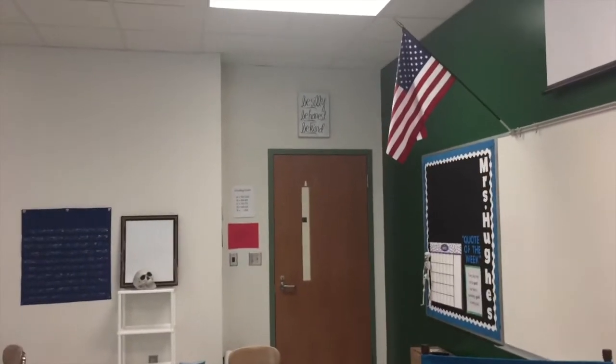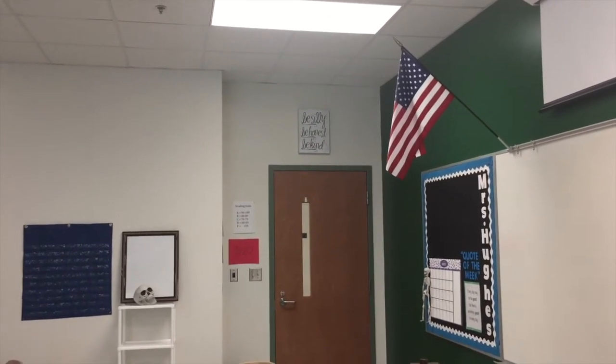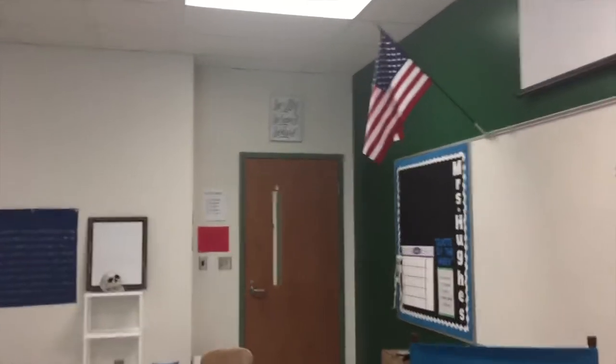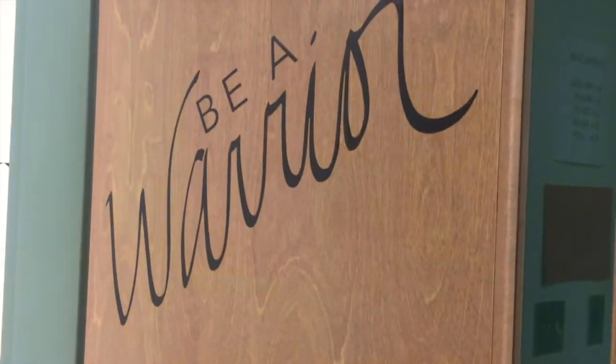There was a sign that said "In God We Trust," and it's unfortunately just kind of ugly, and so I got this new one that says "Be silly, be honest, be kind," and the front of my door says "Be a warrior," and warrior is our school's mascot. So let me show you it. It's a decal. So cute.